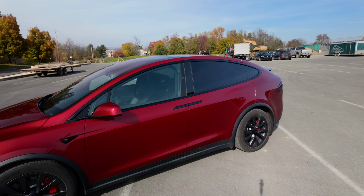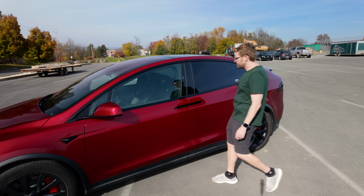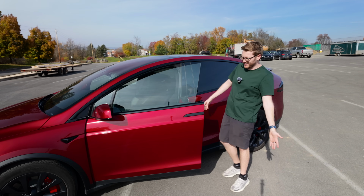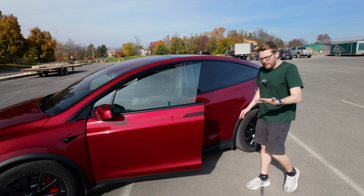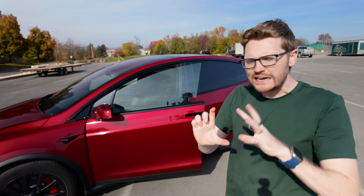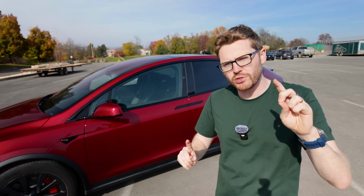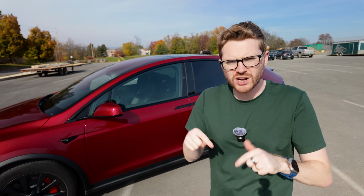Let me show you what that looks like. All right, so I'm making my walk up to the vehicle, and as I get a few feet away, if the system is working perfectly, it should go ahead and open the door for me. My point here, as you just saw, is that the system doesn't always work perfectly. The walk away closing the door usually does work, but there's one big problem with this that you probably have already commented on down below.